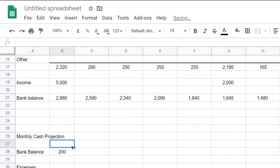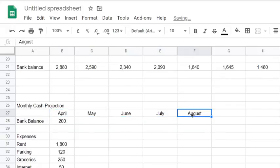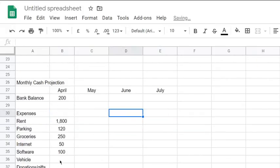All right, so let's start with April. And I'll drag it out to July, because we said July. And we know that now this needs to be a monthly total. So if it was $250 a week, then that would be $1,000, say, in a month.